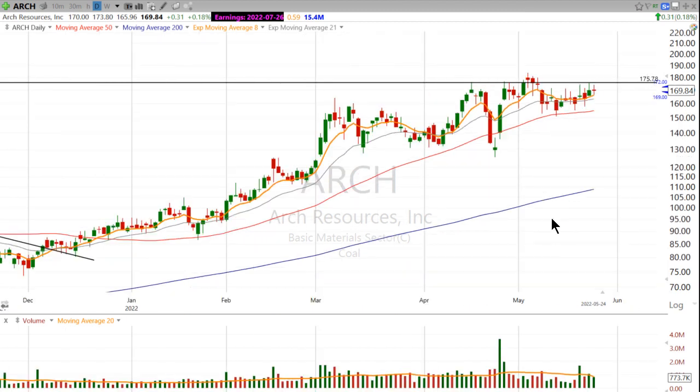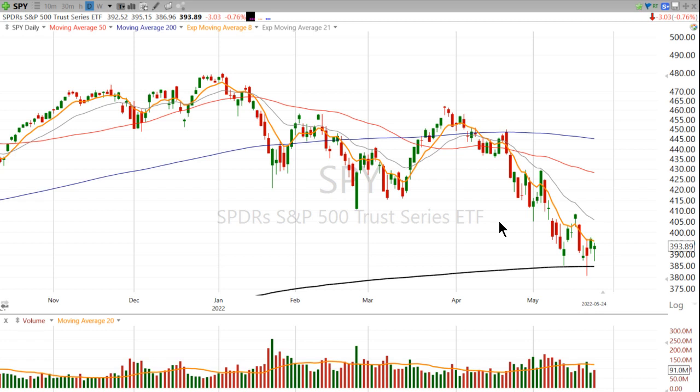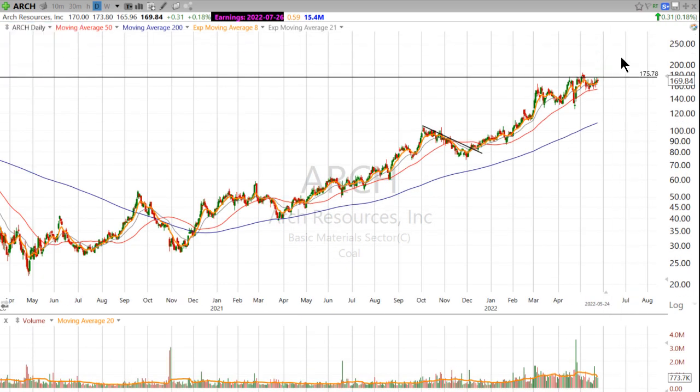So as you can see, if I zoom out here a bit, Arch is in a well-defined uptrend and above all the major moving averages. Now compare that to the SPY, which is in a major downtrend, at least for now, and below all the major moving averages. And so Arch is working great in this market, and in my opinion, is a stock that you should definitely keep an eye on, because if the market does turn around, this is near its highs. And so if this follows the market higher, there's not nearly as much resistance near the highs.